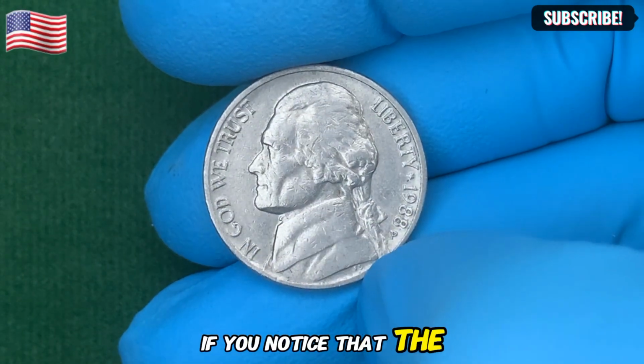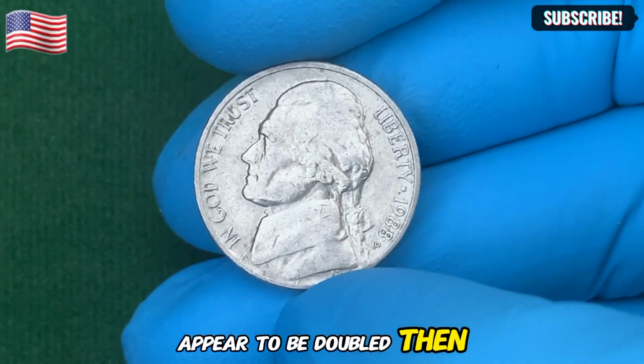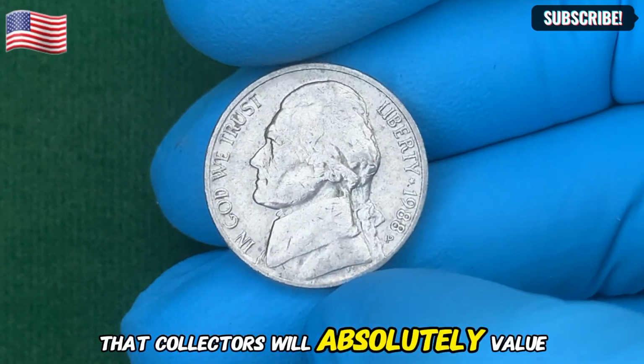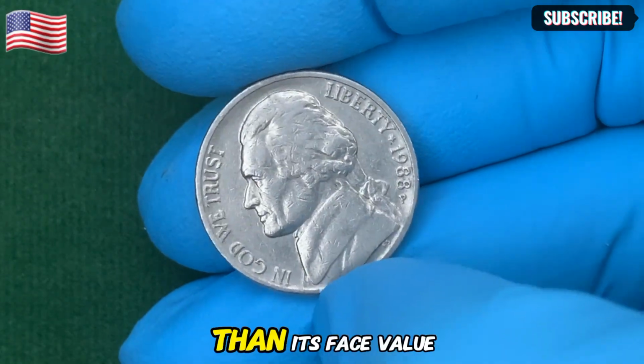If you notice that the numbers in the year or the letters in the word Liberty appear to be doubled, then you've found an error that collectors will absolutely value. A coin with this error can be worth significantly more than its face value.